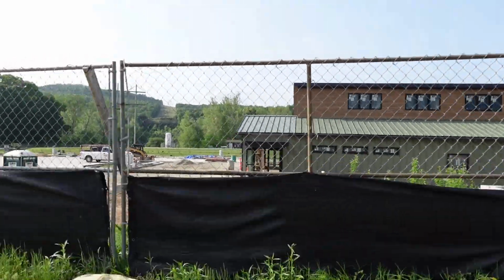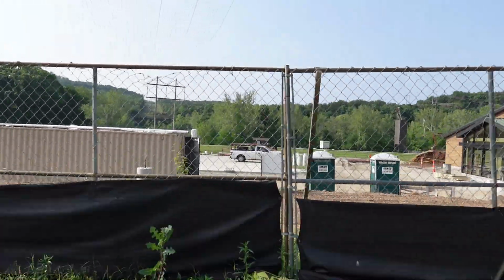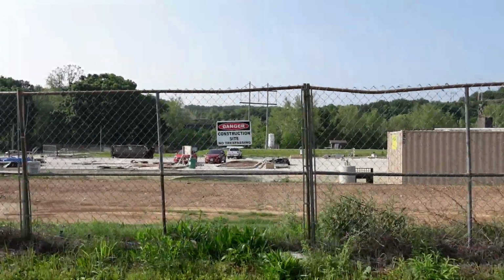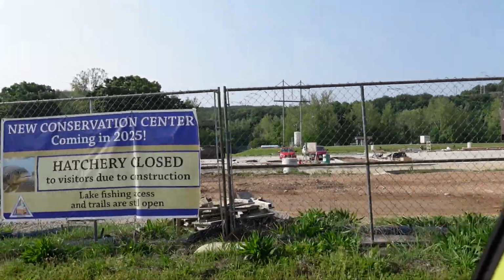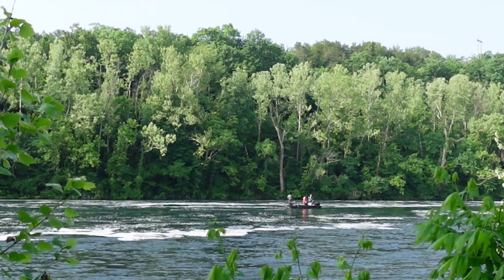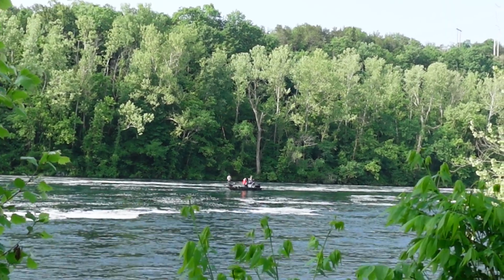On the way to our last and final spot to check out Lake Taneycomo and the dam, the gates flowing open. The little construction view there. Oh, we got a boat alert. We're down here at the last spot we're gonna check out today of Lake Taneycomo.